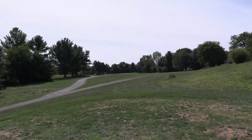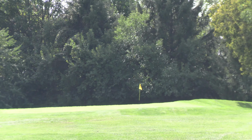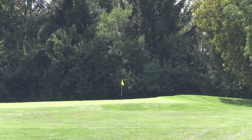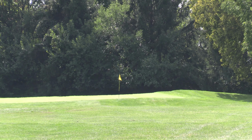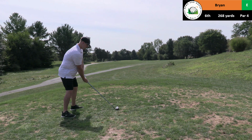They are bomb. Par 4 here, 268, so very reachable. I'm actually going to hit a 3-wood. My 3-wood number is about 270, so it should be a perfect little 3-wood. Pretty gettable hole here. Have to make birdie if I really want to have a chance of shooting this course record.